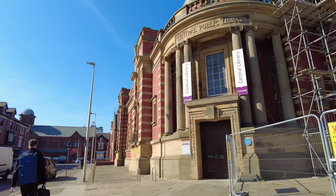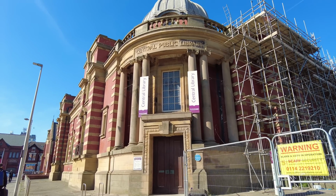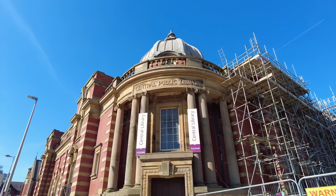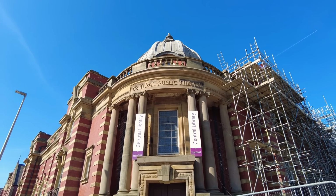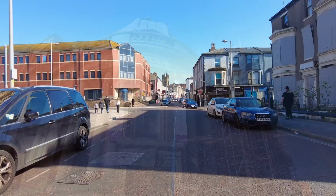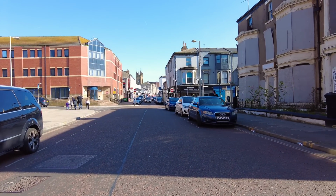And this is probably one of the grandest buildings, certainly in the town centre, next to the Winter Gardens. It's the Central Library. Look at that, isn't it amazing? Wow. So we're looking down Abingdon Street there. If you carry on down there, you'll get to the Winter Gardens.